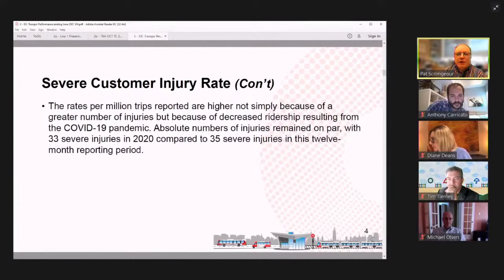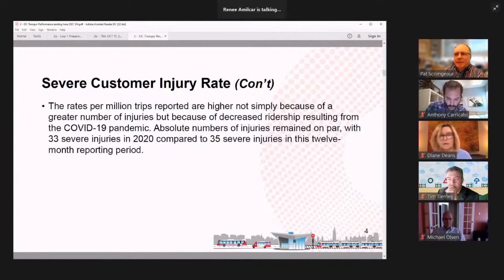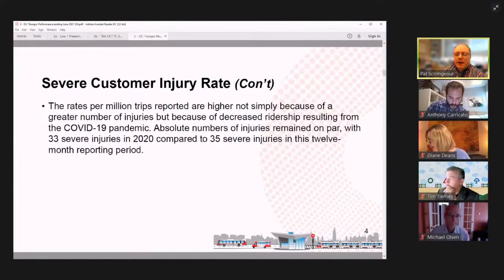This is it. The absolute number of injuries was similar, with 33 injuries in the calendar year 2020 compared to 35 in this 12-month period. I'd also like to point out here that many of these are new measures, and we will get into a better rhythm and be able to compare mid-year to mid-year 12-month periods in future better than we can right now. These comparisons are sort of an overlap of 12-month periods. The next slide, please.